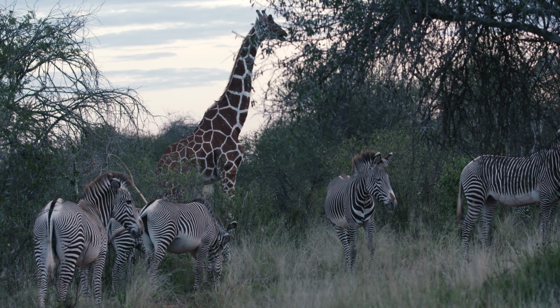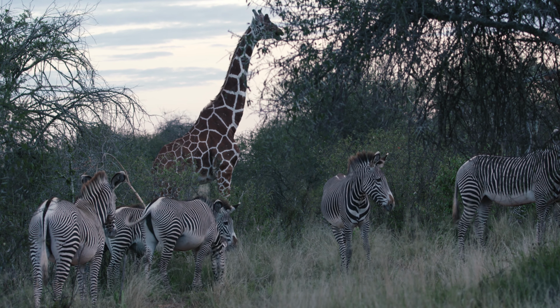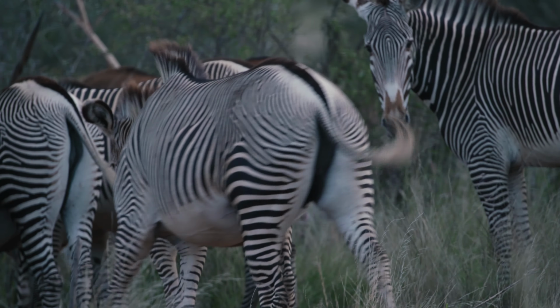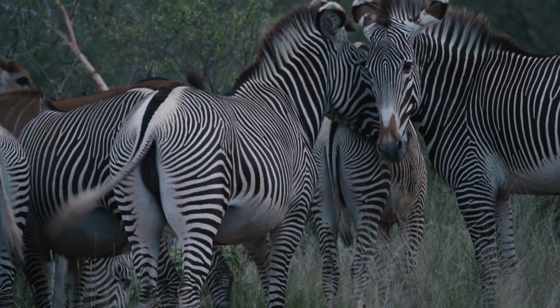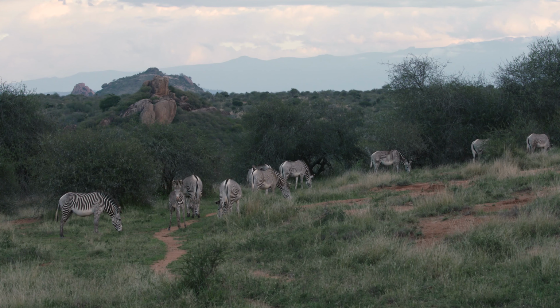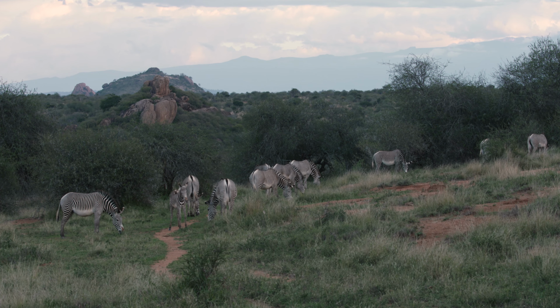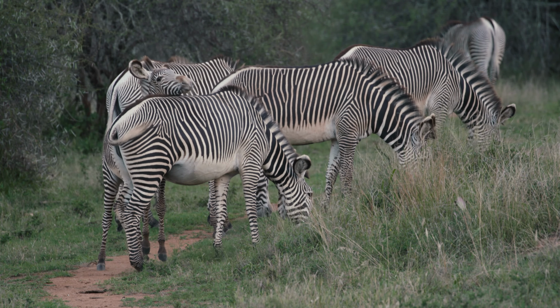To study this animal, you need to know exactly how many there are, what the population structure looks like, and where they're distributed. But how do you study these animals? They occur over vast landscapes, thousands of square kilometers. A project here in central and north Kenya has figured out how to identify every single Grevy's zebra by its stripes.